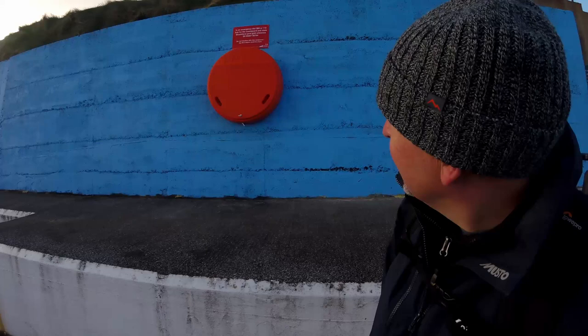Well, I'm sure some of you might have seen in last week's video, I walked past this wall and it was looking a bit sorry for itself. But there was quite a large mural along here. But as you can see, they're obviously getting ready to repaint it. Let's hope they don't just leave it blue and do something with it.